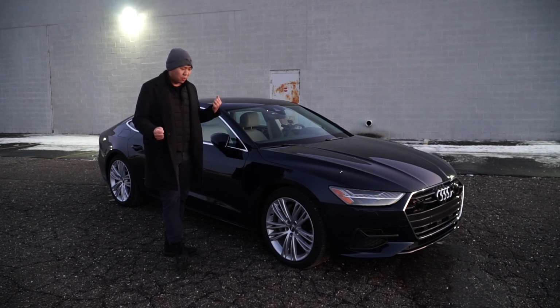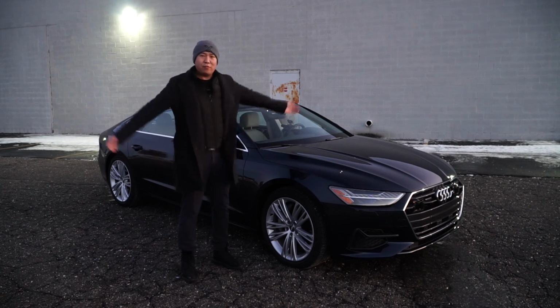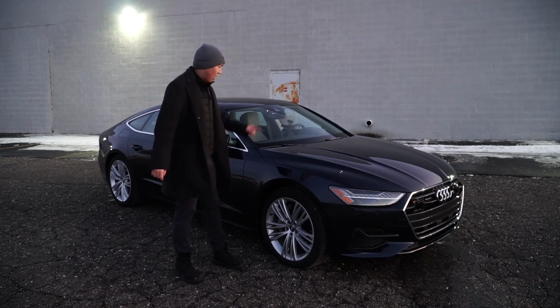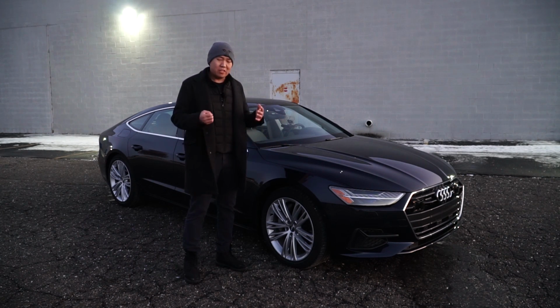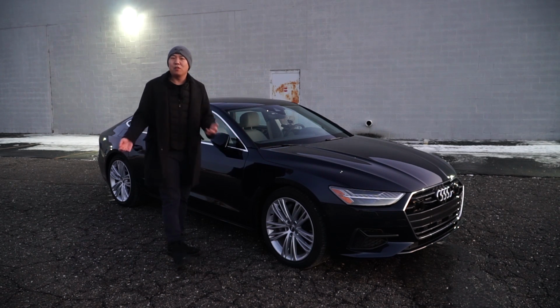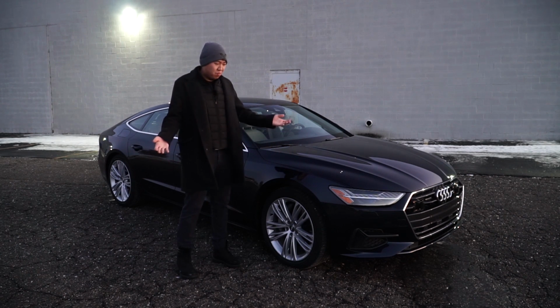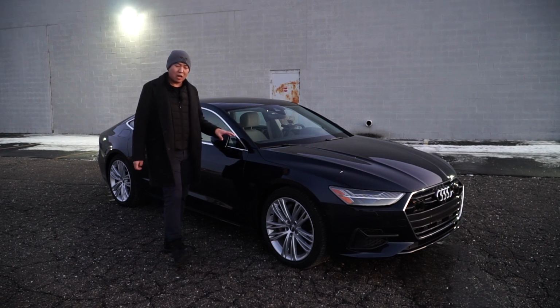But as something that is practical and spacious, I did some IKEA runs. It fits a 78-inch long giant table that I had to buy in the back. It'll fit people, great road trip, great technology. The lights, I just really love the lights. And then live with a couple of those downsides to it. I really do like the Audi A7. I think it's a great vehicle. Really enjoyed my time with this car.